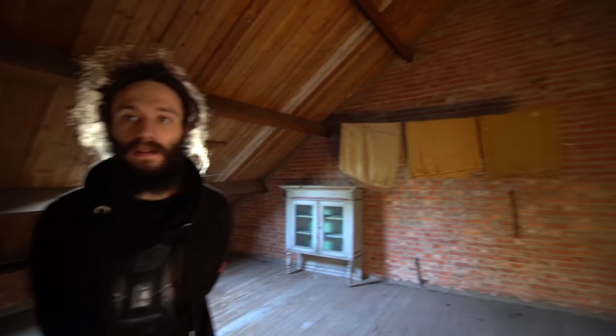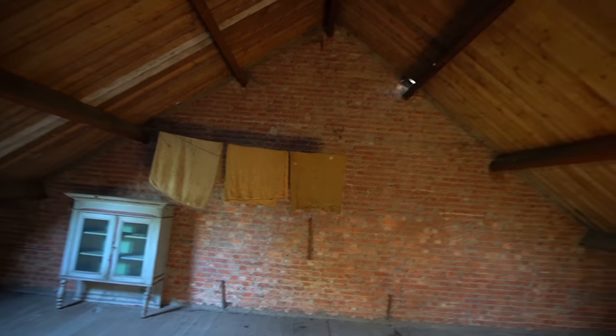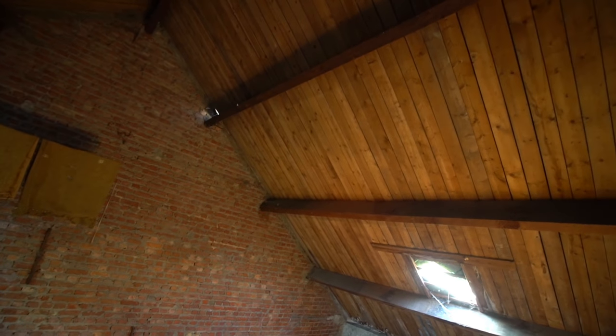Some sort of sacks hung up over there. What? Oh, it's a bird. Oh, the attic explored. Well, the top floor, beautiful bedroom. I think it's time to head into the basement.